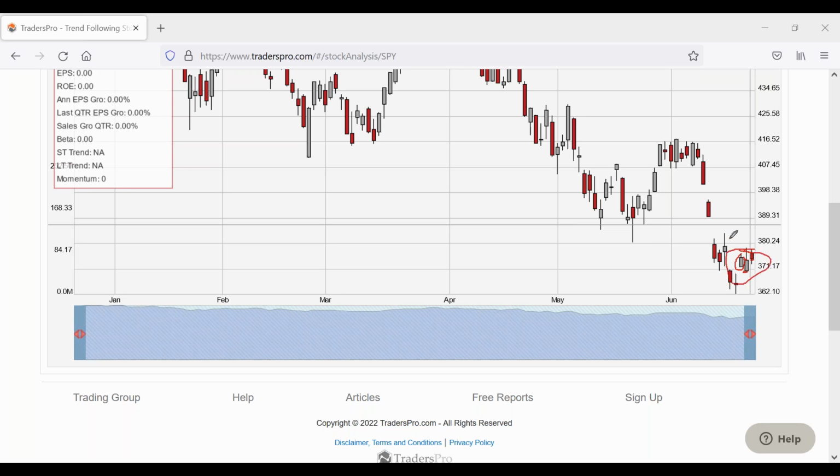And that's what we're trying to determine and discuss right here: when can that be over? And like I said, it may go into next week. We should, though, have another move down. This behavior is acting like it still wants to drop. There's no buyers. Nobody wants to buy.